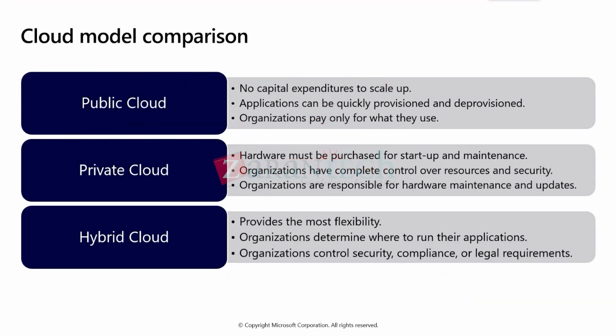Like that, for private cloud, hardware must be purchased for startup and maintenance. And the companies, organizations have complete control over resources, security. As I told you, your organization is responsible for all the hardware maintenance, updates, patches, purchasing the VM, the storage, cooling capability, networking capability, backup, restore, everything. You will have great control over your data, your resources, your applications in the private cloud.